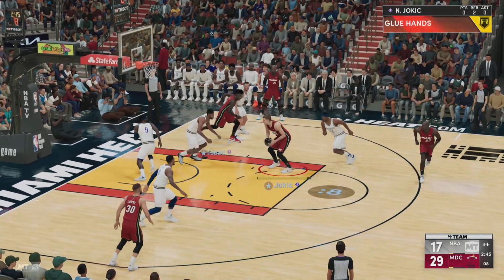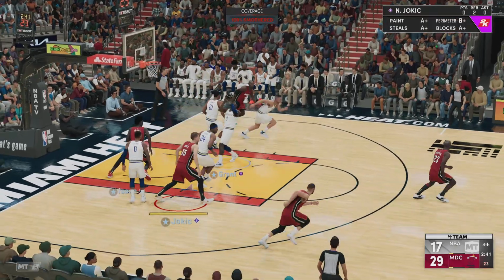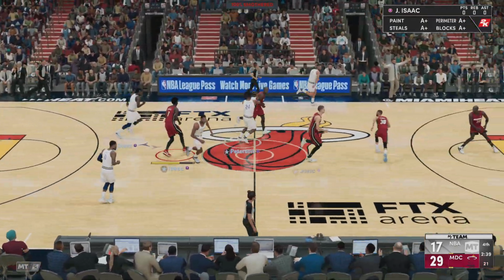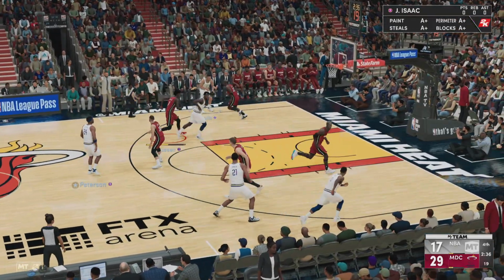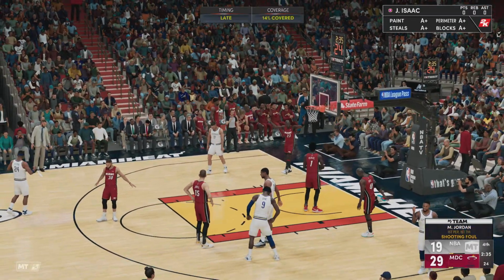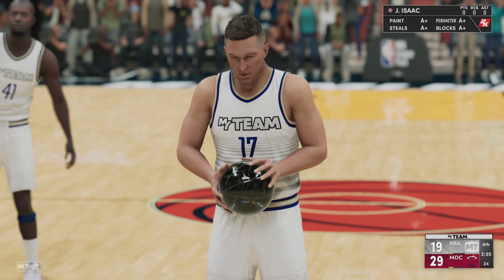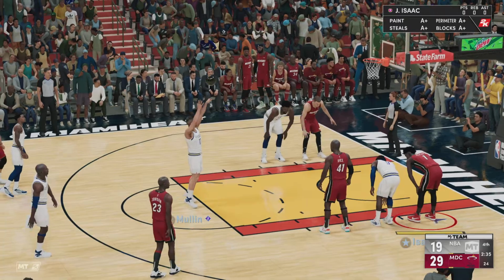Passes to Jokic. Back to Isaac. Pocket six. Duncan with the block. And that's part of his game. Love seeing Duncan just sky up there to reject shots. Does a great job of utilizing that wingspan along with his time. And if you're the guy who has to guard him, it is never going to be an easy night for you.